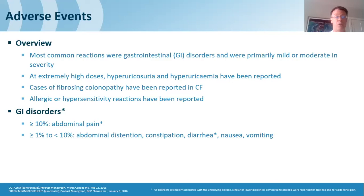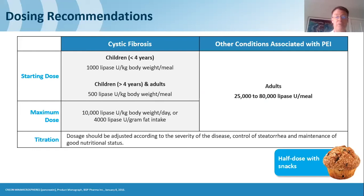Abdominal pain was less than 10%. This is a dosing recommendation. For cystic fibrosis, they often need a lot, but for other conditions, which is what we'd be looking at most, you'll see the range is 25,000 to 80,000 lipase units a day. That varies quite a bit, and you just have to play it a little bit by ear. And this is where I was going to say, have a food journal and keep track of what you're eating each day and how many enzymes you took, and say, oh yeah, when I did this, I needed more, or I needed less. For a snack, they say maybe take a half dose, depending on what the food is.